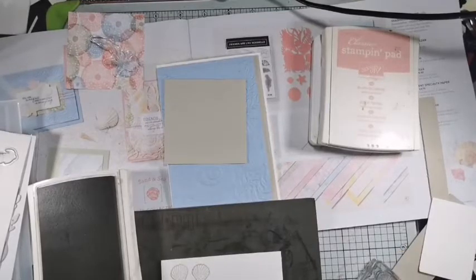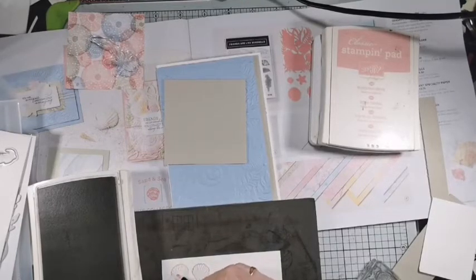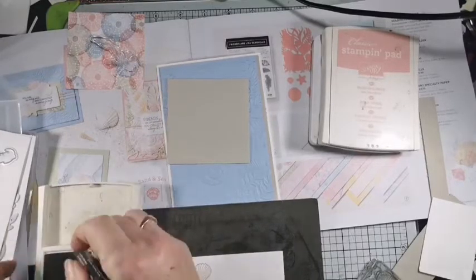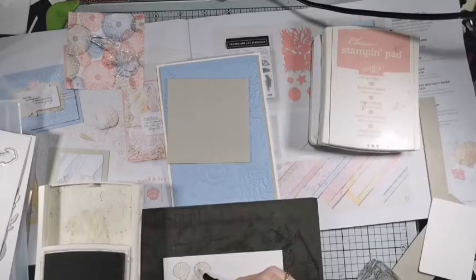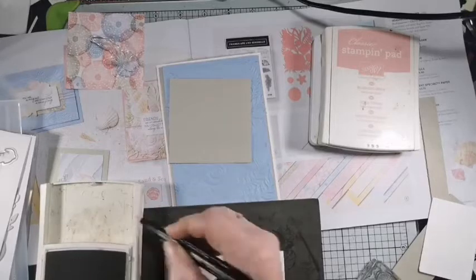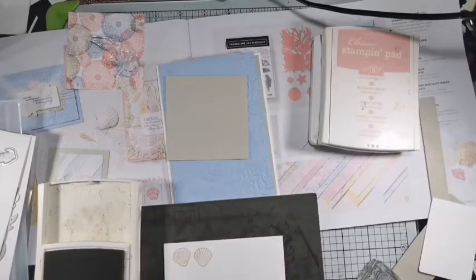I took out a couple of shells. Going to come gently over the top with a blender pen just to add in a little bit of colour. I'm only using ordinary white cardstock, so I don't want to work it too hard.